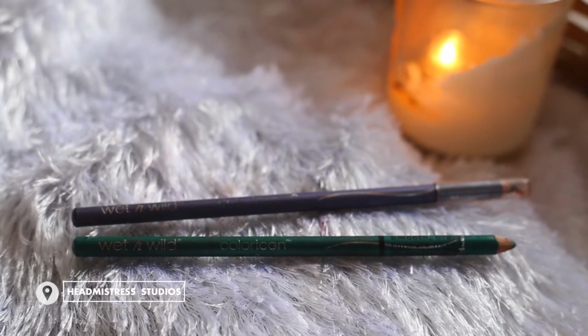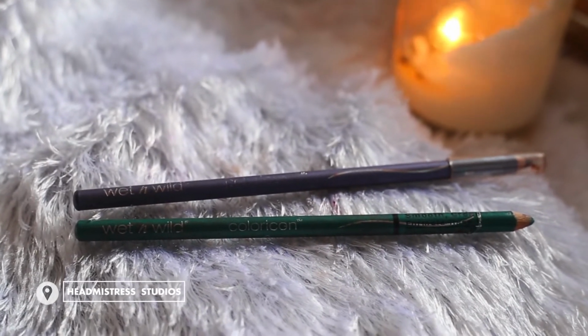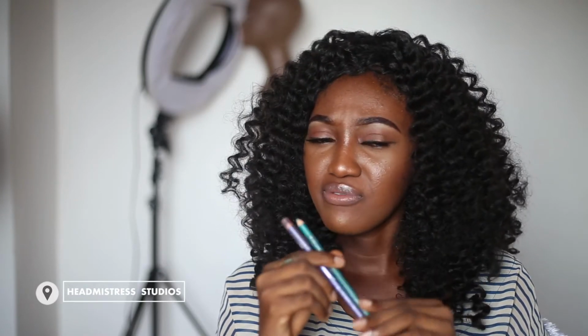And there are other eyeliners that are usually colorful liners, and they're usually used to line the bottom part of the eye, the waterline. The ones I have here are from Wet n Wild. Usually they use turquoise, green, violet down there to give that eye a pop. These ones are from Wet n Wild. They're very affordable. I think I got one for 5 cedis.